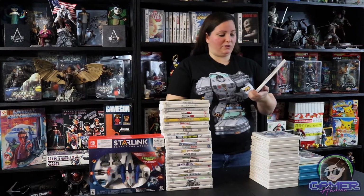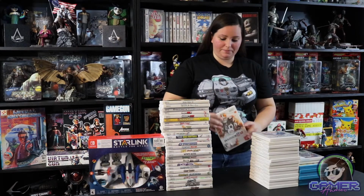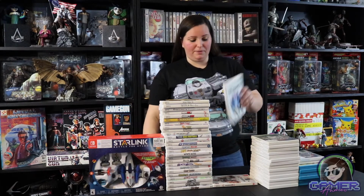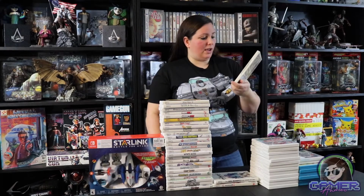Then some sports titles, Madden 12. We have Disney's Epic Mickey 2, The Power of Two. So this one actually looks really cool. Never actually played any of these games on the Wii, but I've heard great things about them. King of Clubs, and this is a mini golf game.